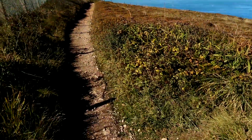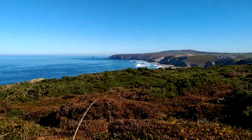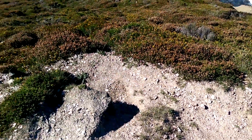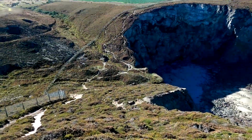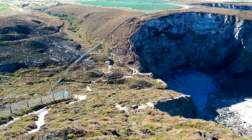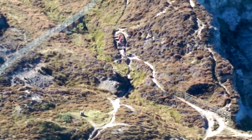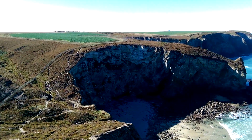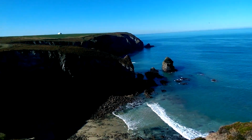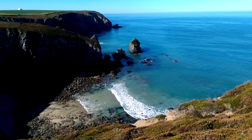Let's keep going. This looks like a good one. Down there. See some tiny people on the far side. Coming down. Promises to be a challenging 45 minutes. Oh well. I'm fitter than I used to be. A nice view while I'm at it, at least.